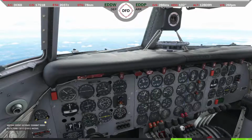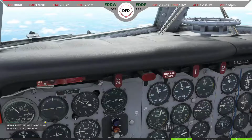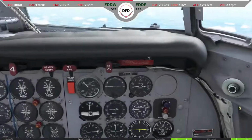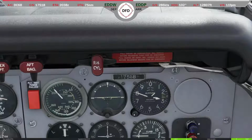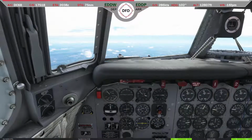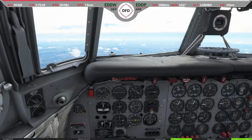So the weather at 30 minutes ago: 250 at 8 knots, light rain, scattered clouds down to 800 feet, 13 degrees, and QNH is 1012. So what we can do is come in and go 1012. Over and set up Rogers as well. Two. So it looks like we might be landing in rain.